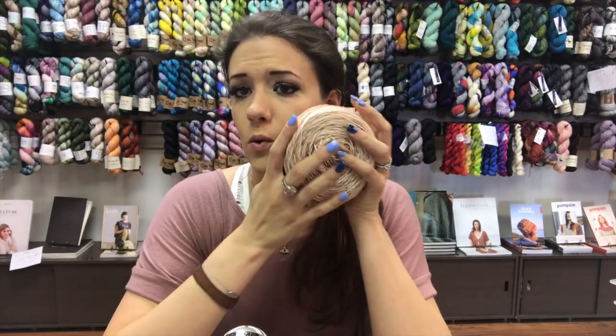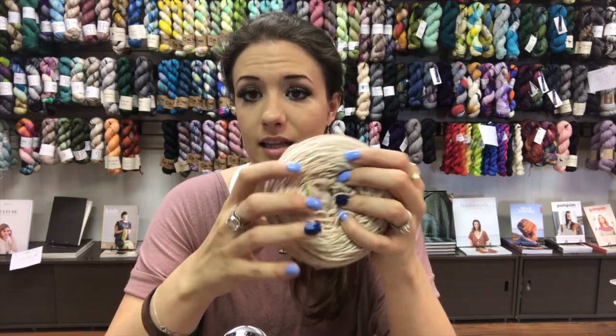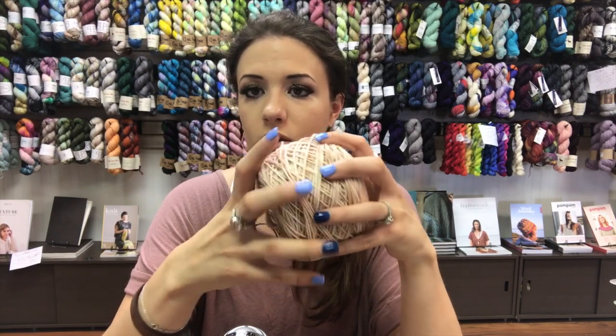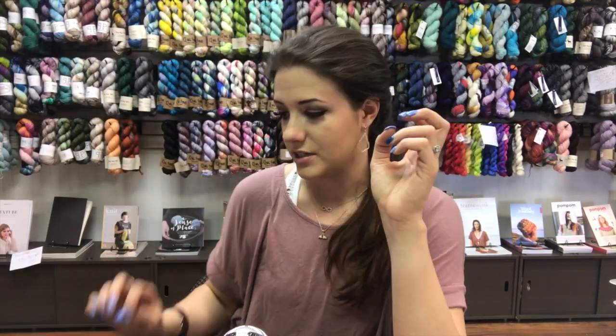And by the way, Purl and Ply's yarn is so soft. It's a merino nylon sock, but it feels so incredibly soft and squishy you would never know there was any nylon in there. It's amazing, and you get great stitch definition. So I'm really loving Purl and Ply's yarn.